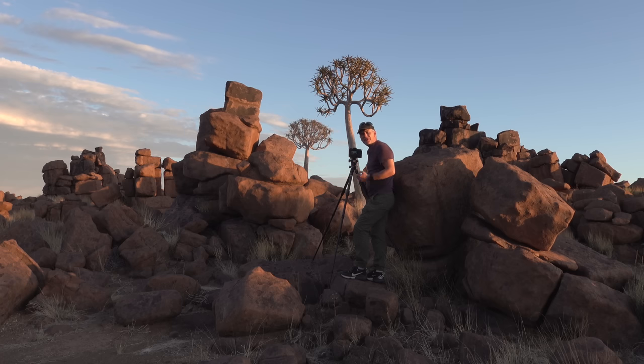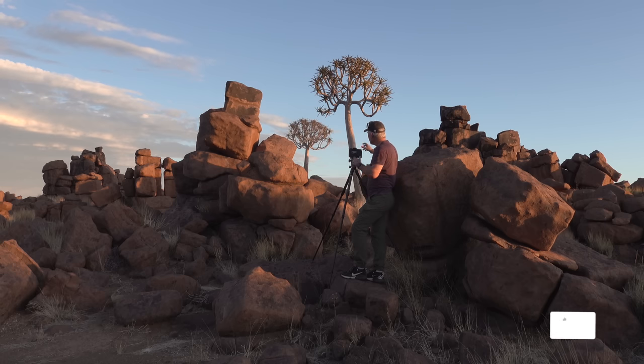But what I did, this area is called Giant's Playground, I believe. And as you can see, there's a lot more rocks here than the area that we were at this morning. The neat thing about this is we have these rock structures, but we also have some of these quiver trees growing in between the boulders.